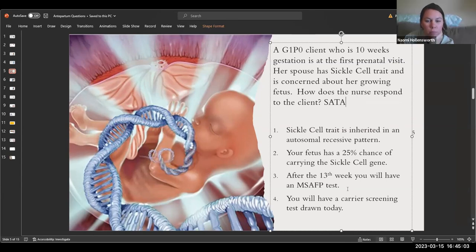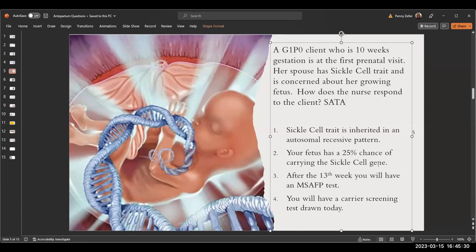But if both parents have the gene, there's a 1 in 4 chance or 25% chance that they have a child with the disease, okay? So number 2 is not correct. So if it says your fetus has a 25% chance of having sickle cell disease, that would be correct. But carrying the gene is a 50% chance. Okay, thank you. So the AFP test has nothing to do with sickle cell disease. That's about Down syndrome and neural tube defects. Okay. Carrier screening is correct because that's what we're doing. We're drawing blood to see if she carries a screen. So the first one and the last one are correct.